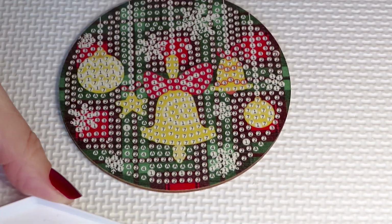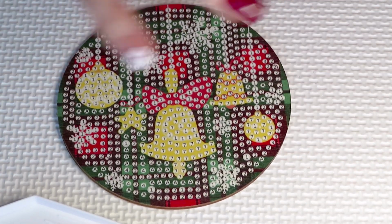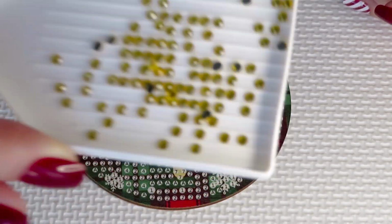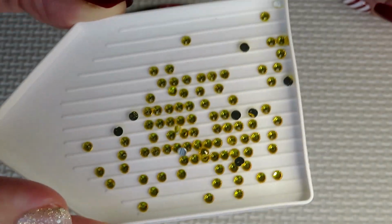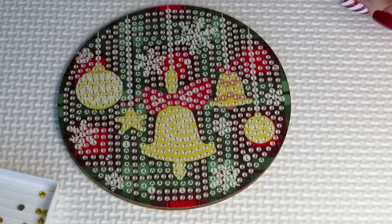First, let's just put at least one color, because the first coaster that we worked with, we did not work with this beautiful yellow. It has a beautiful yellow color. I'm trying to work right now.